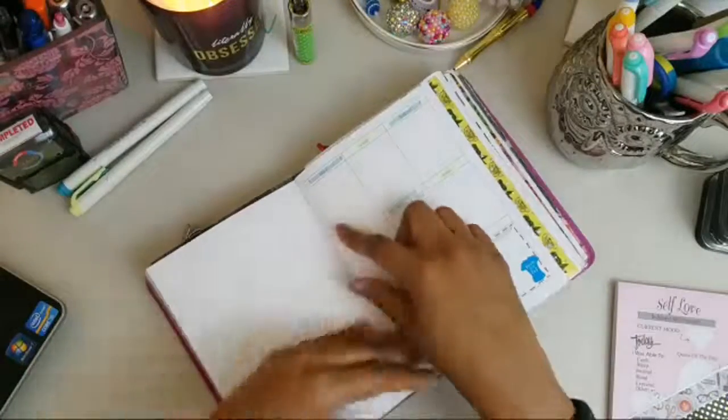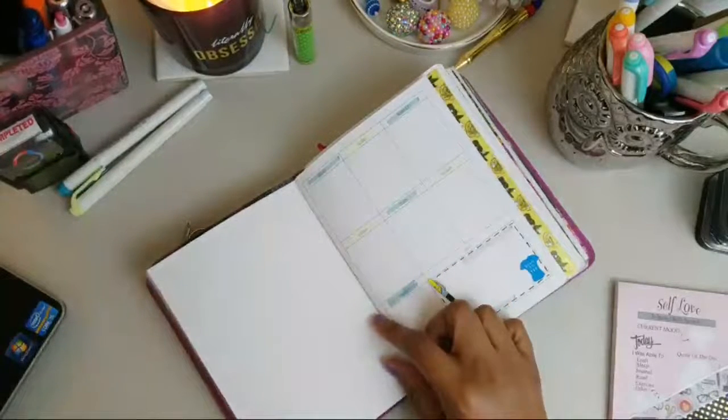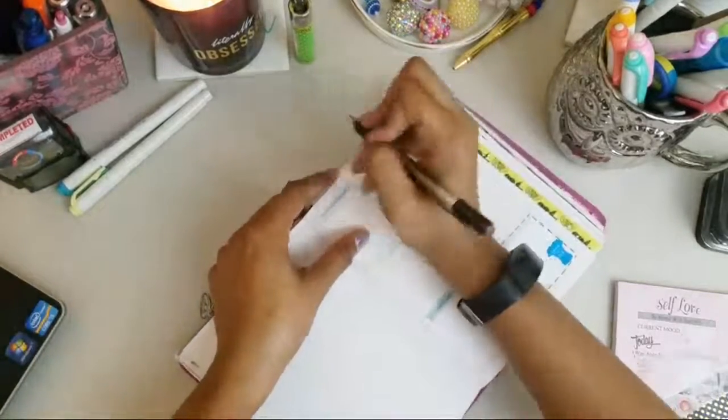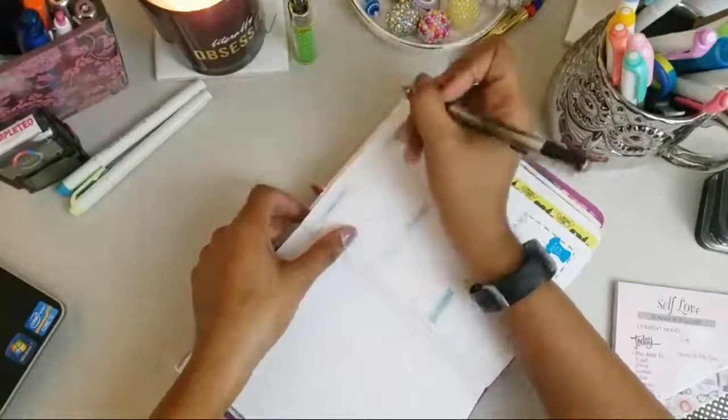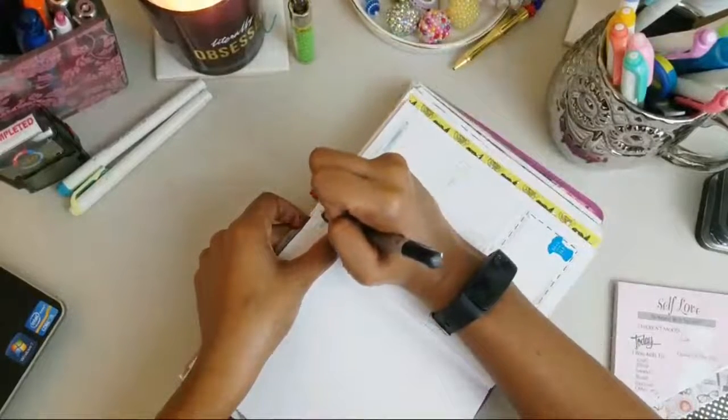And we said I'm going to handwrite the numbers, and I believe I am going to write with a black pen today. So yesterday was the 7th, and it's the 7th through the 13th.